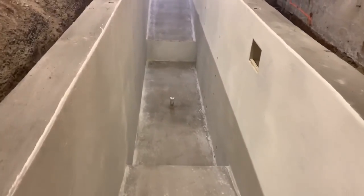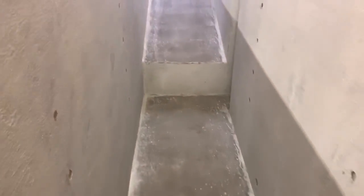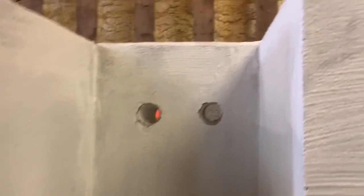Here's where the horses will come in. Treadmill sits down in this opening. Main drain in the bottom. You can see how tall. I'm 6'2". 7-foot tall walls right here. The recess for the hydraulic motor. Holes for the hydraulic hoses to come through. Another skimmer opening.